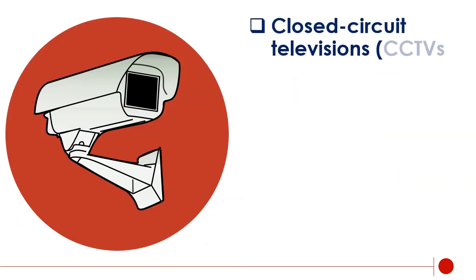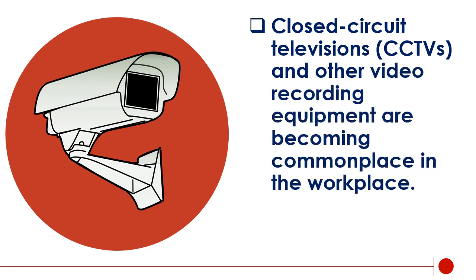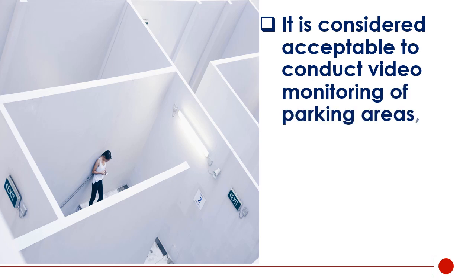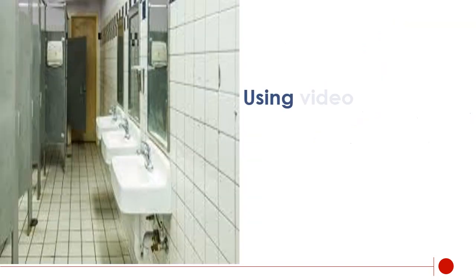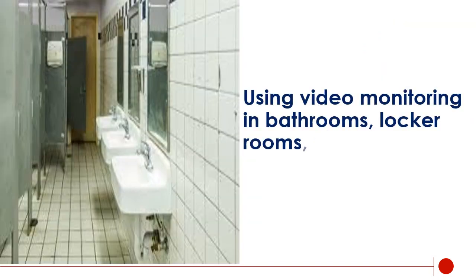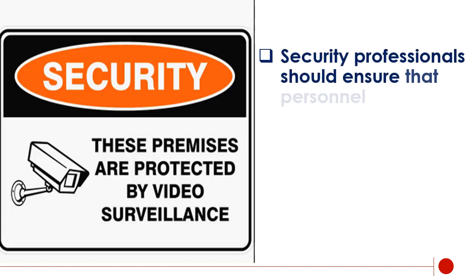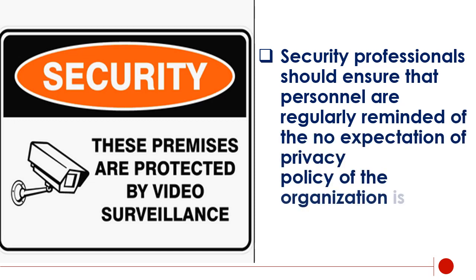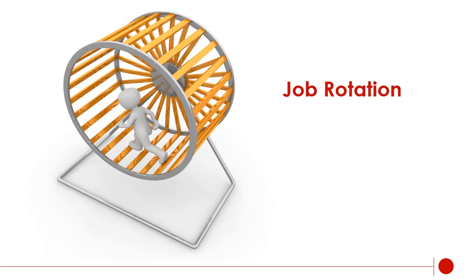Closed circuit televisions, CCTVs, and other video recording equipment are becoming commonplace in the workplace. It is considered acceptable to conduct video monitoring of parking areas, work areas, and high security areas. Using video monitoring in bathrooms, locker rooms, or other areas is never a good idea. Security professionals should ensure that personnel are regularly reminded of the no expectation of privacy policy of the organization, which is accomplished using screen banners.